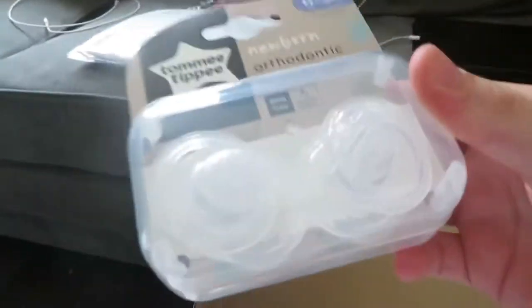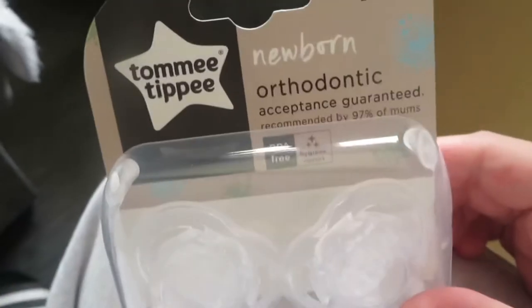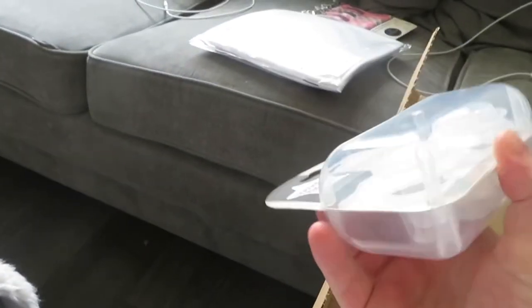Then I got some dummies for the baby. Rose had these exact dummies and she loved them, they were amazing. And because the baby has the Tommee Tippee bottles, these are the same teats. So yeah, got them and they come in a little case, which is really good. So yeah, got them as well.